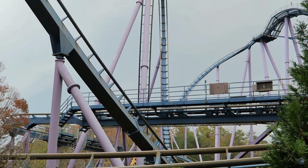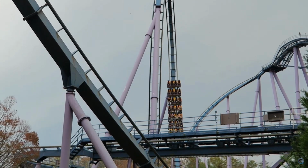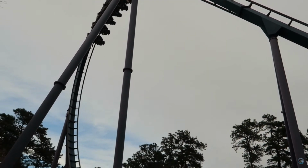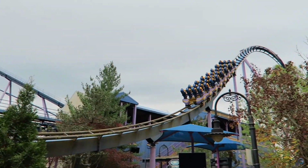This is just my personal opinion, but I find the floorless coaster to be one of my least favorite models from B&M. Sure, there are some great ones, such as Superman Krypton Coaster at Six Flags Fiesta Texas, but I don't find the floorless aspect adds anything to the ride experience.